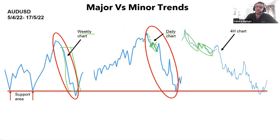So once we identify that the daily is down and it's aligned with the weekly chart, then we can use these swings here on the 4-hour chart to start selling. That's the ideal time frame correlation trading. That's how I trade all the time. And I'm telling you from experience, this is one of the highest probability trading methodologies.